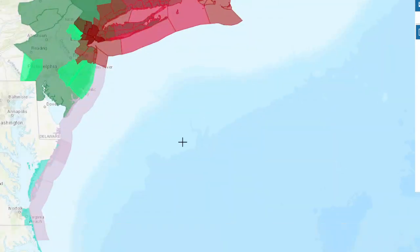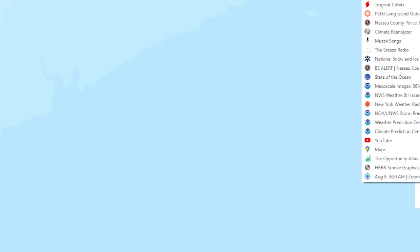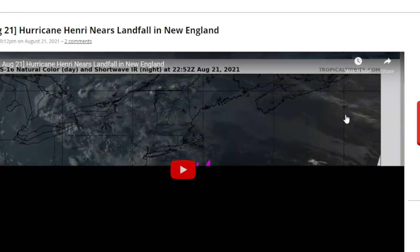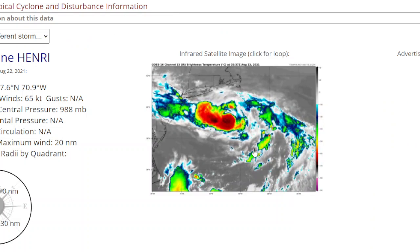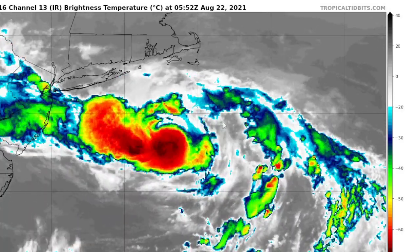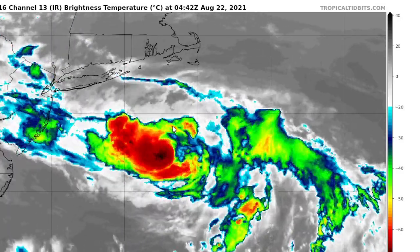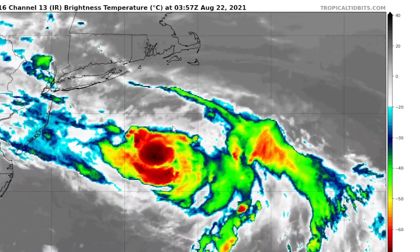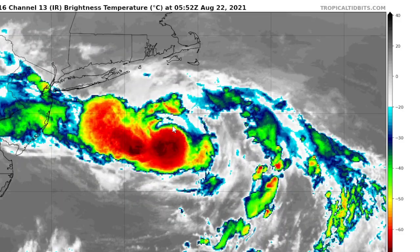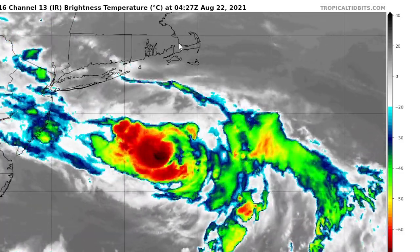I really wish we had more buoys to know what's going on out here. I really wish we would. But let me go to Tropical Tidbits, and we will once again go to the current storms here and look at the enhanced satellite image of Henri, because this is kind of important because it really shows the convection. It's still very healthy, and look at how far north it is. The convection is still going, and that's a testament to these warm water temperatures that are way too warm for this far latitude.